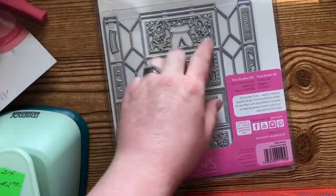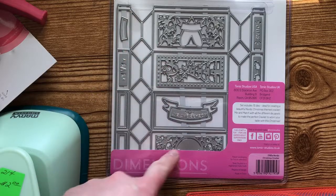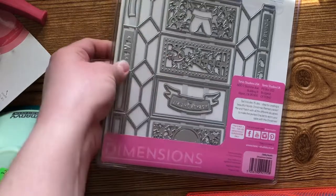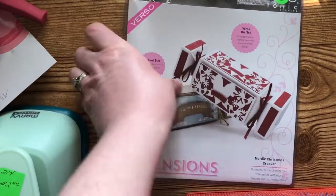But it looks like one of the designs is more like Valentine, and then a couple Christmas, and I can't quite make out that whole one, what that bottom one says. But I'm always making little treats for preschool and daycare, and I thought maybe this would be fun just to fill them with something, or even just to send with Happy Mail or something like that.